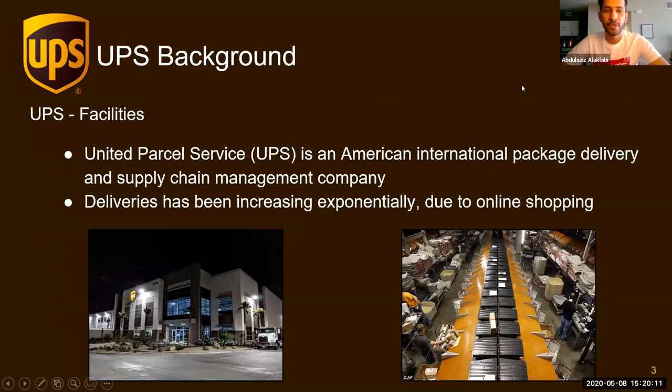Next. So UPS is an American international package delivery and supply chain management company. And due to online shopping and social distancing, deliveries have increased exponentially. And in this picture, we can see on the left side the facility from the outside, and on the right side the facility from the inside.